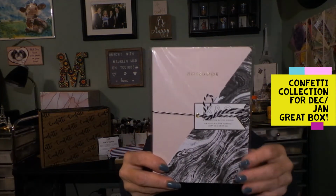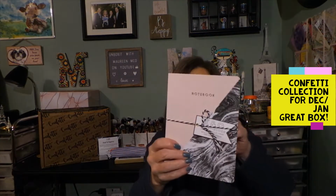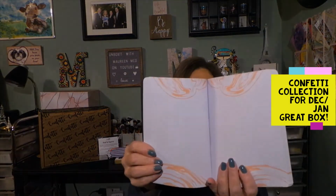Oh, this is an extraordinary one. And this is a notebook. This is really cute. Okay, there are still 2 items that look pretty phenomenal. I haven't even looked at them yet. Oh, it has a nice little tie on it. I don't know if I want to untie it. Do you have to untie it? No, you can slip it up. I don't want to have to untie their pretty bow. So, soft back. Oh, look how pretty the pages are.